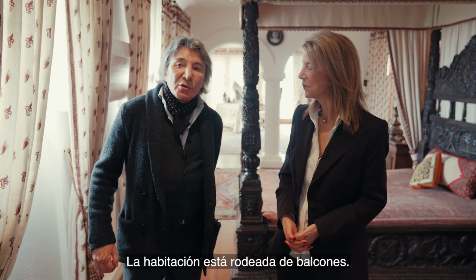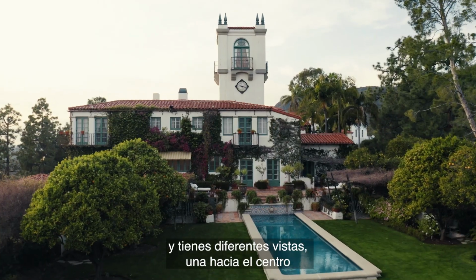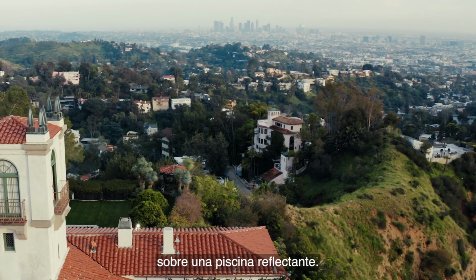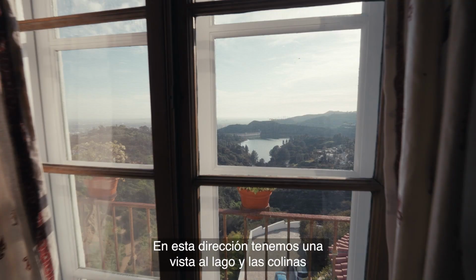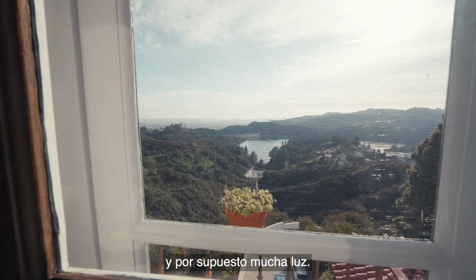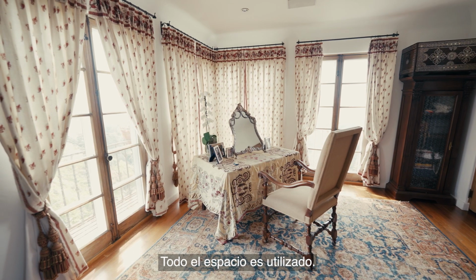So this room is surrounded by balconies, so all the French doors open up onto the balconies and you have different views: a view on downtown over a reflective pool in this direction, a view on the lake and the hills, and of course a lot of light. But I love also you have a desk here. The whole space is used.